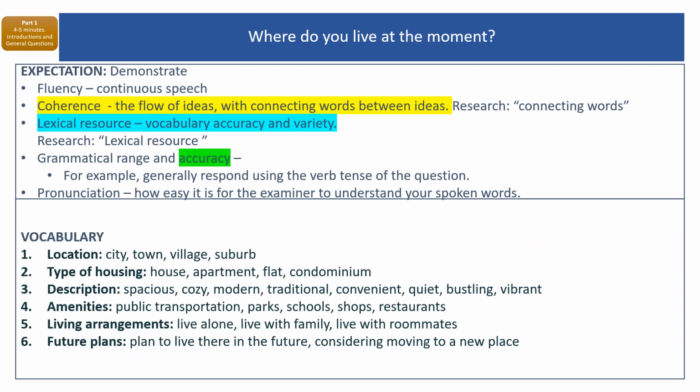Useful vocabulary to know is location, which is city, town, village, suburb. Type of housing, such as a house, apartment, flat, condominium. Descriptions of your living space can be spacious, cozy, modern, traditional, convenient, quiet, bustling, vibrant. Your amenities may be public transportation, parks, schools, shops, restaurants. Living arrangements can be live alone, live with family, live with roommates.